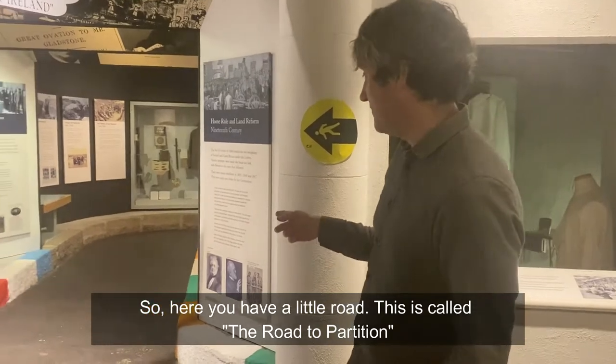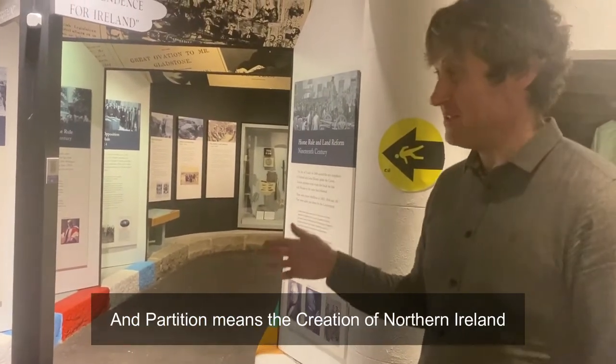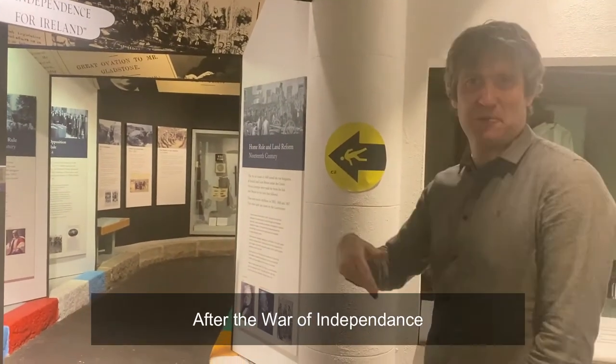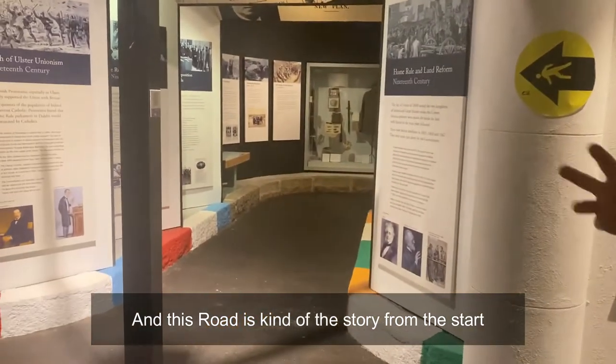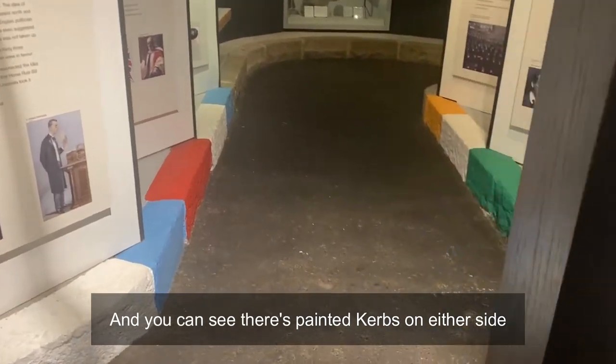Right, so here you have a little road. This is called the Road to Partition. Partition basically being the creation of Northern Ireland after the War of Independence. This road is kind of the story from the start. And you can see there's painted curves on either side.